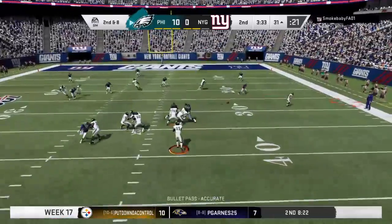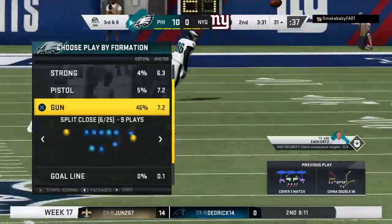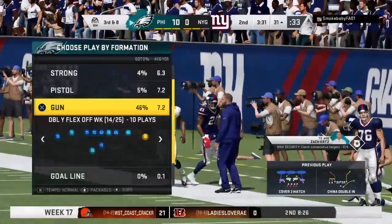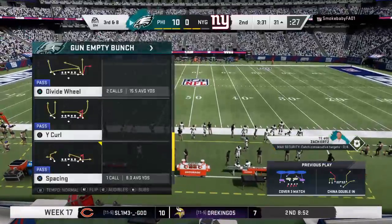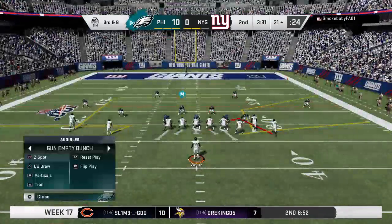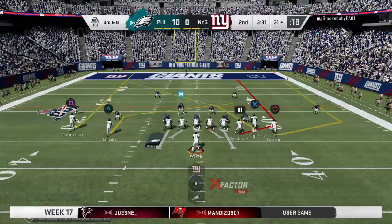From the 31, Wentz. And this one taken in on the right sideline, but not in the field of play. They say it's incomplete. The throw led him a little too far. It brings up third down, in need of a conversion. They had the big play to start the drive.